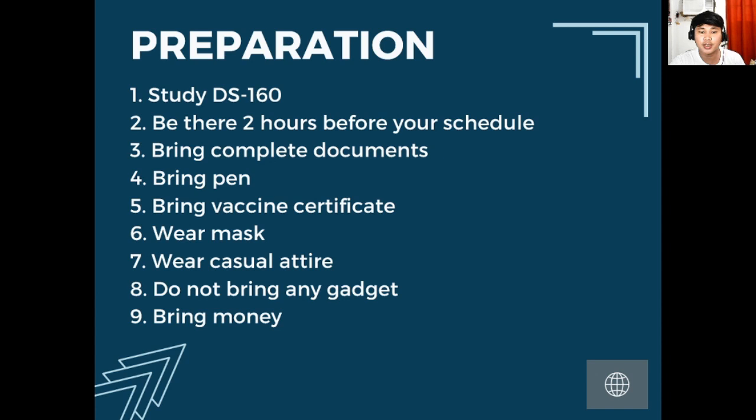Third, bring complete documents. I have another video on the complete documents, not just the required documents but the supporting documents, as the consul might ask you follow-up questions and you need proof of evidence. Fourth is to bring your pen. I thought this was not needed, but on one of the windows in the pre-screening I was asked for it, so please bring a pen. I think it depends on the staff, but in my case they asked me, and I didn't have one, so I asked the staff.